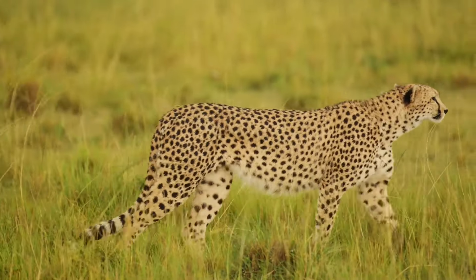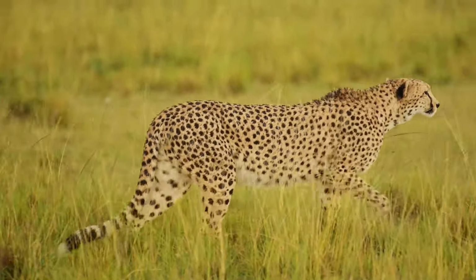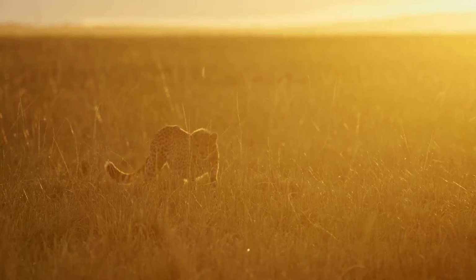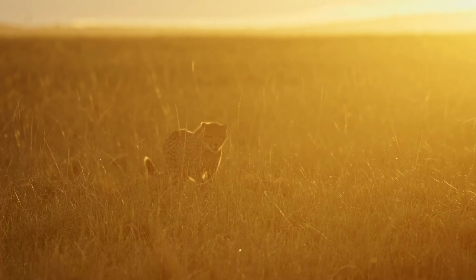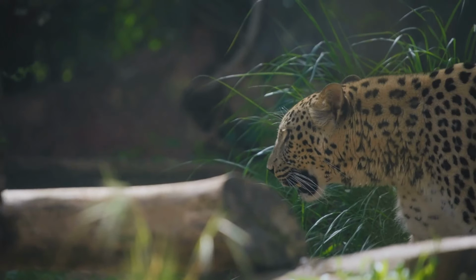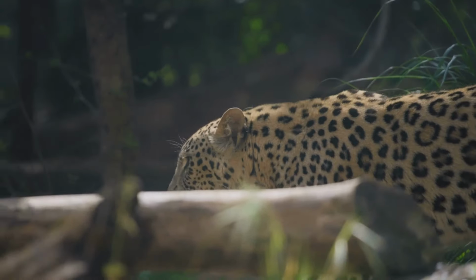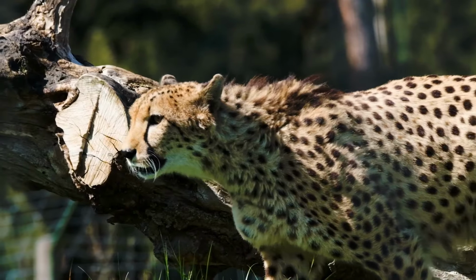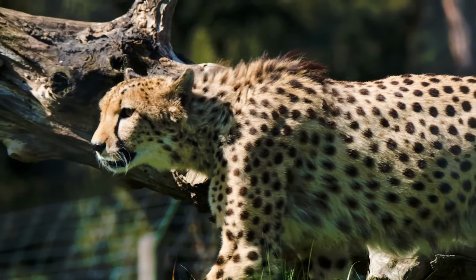The cheetah's remarkable speed is a result of a suite of physical adaptations, honed over millennia of evolution. Its slender, lightweight body is designed to minimize air resistance. Its long, powerful legs, coupled with a flexible spine, allow for incredible strides. Unlike other cats, the cheetah has semi-retractable claws, similar to a dog's.